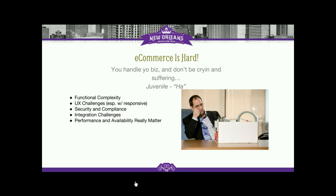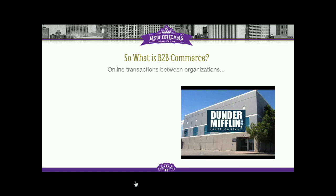and not only is it difficult for B2C commerce, but B2B is even harder. So let's spend a minute talking about what we mean by business-to-business commerce. So we're talking about basically online transactions between organizations. Now everybody knows Dunder Mifflin from The Office, right? So let's take them as an example of an organization that may look to sell their goods and services online. So what does it mean when they do that? And what are the characteristics of a typical B2B commerce transaction?